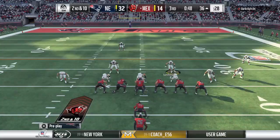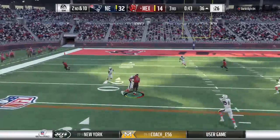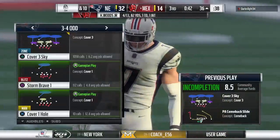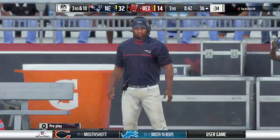Agreed, and they really needed that one for confidence, just to feel a little bit better. But I don't know if I would be daunted by them stopping me on one run. This drive has gone pretty well. I could come right back at them. And incomplete there. A nice hit jars the ball free and brings up 3rd down.